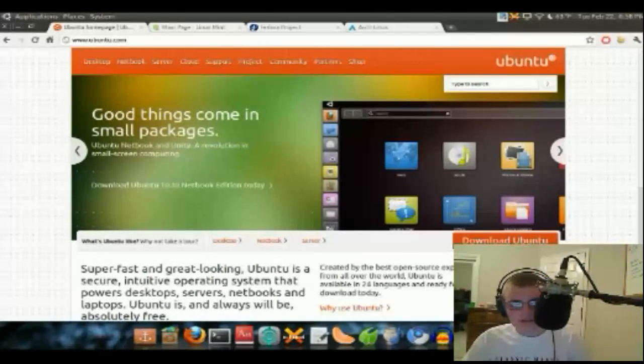But the cool thing about Ubuntu is they've got a ton of different versions. Desktop is the one you would presumably be using. Also, they have the Netbook Remix, the server, and the Ubuntu One cloud support. Ubuntu is probably the number one Linux distro by the numbers and by user share.